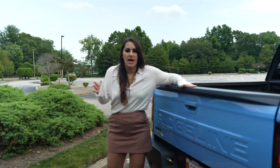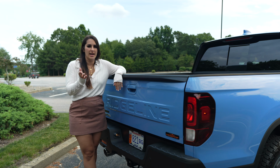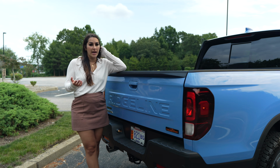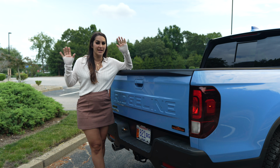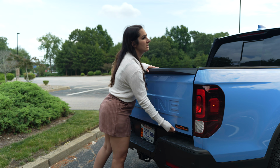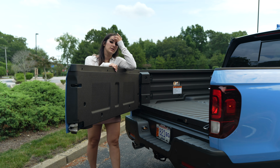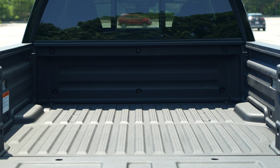The backside of the Honda Ridgeline is actually the coolest feature in my opinion. I just love that giant Ridgeline logo embossed in the steel. The tailgate, they kept it nice and traditional to the Honda Ridgeline. It's a fan favorite, which is the dual action. You can open it the traditional way, just like this, or there's an additional latch underneath and it swings out. It's so cool. The Ridgeline has a 64-inch truck bed length.